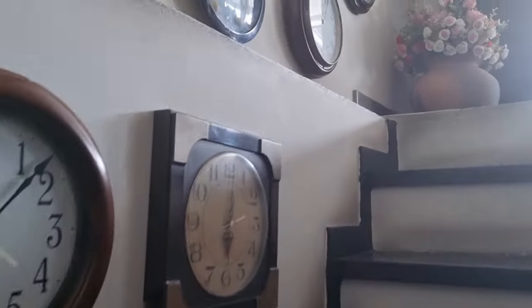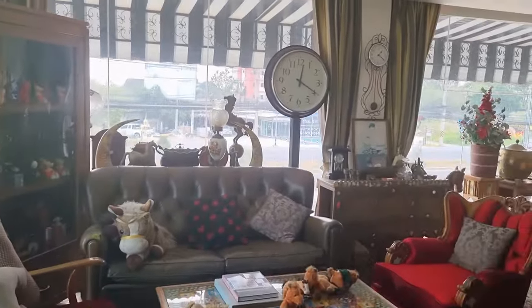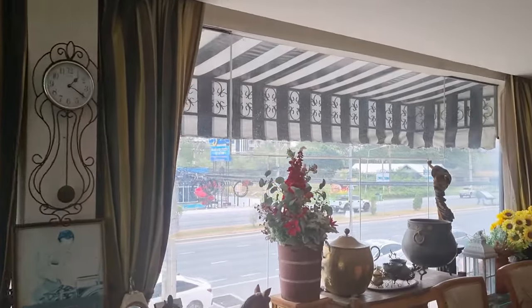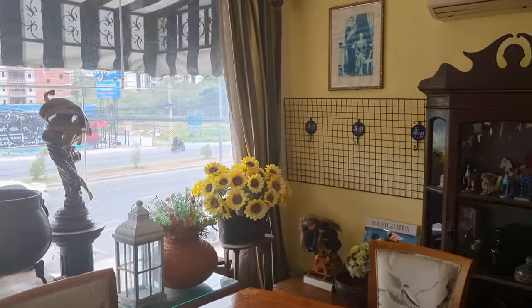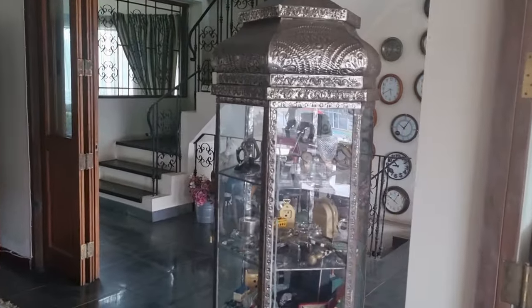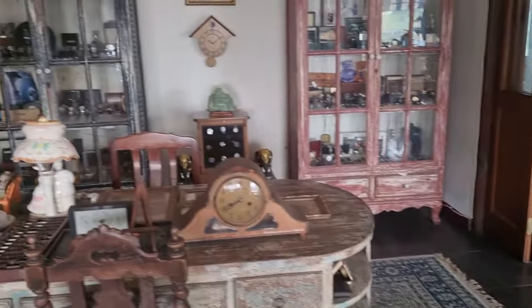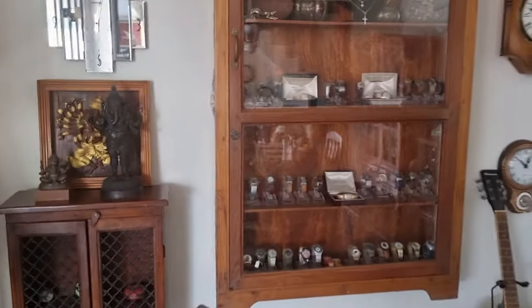A collection of clocks. Even a collection of old cameras and watches.